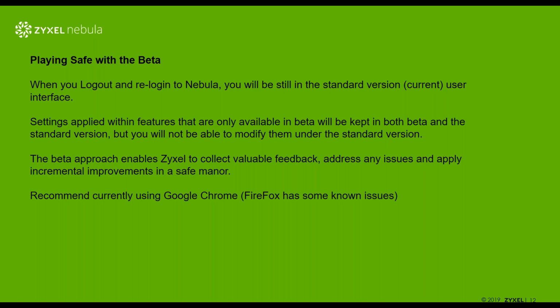We'd like you to feed them back to us. Obviously, then they'll be corrected. And then when we reach a certain point that we will call production, we will remove this beta mechanism and then we will switch the GUI over to the new user interface 2. Obviously, the whole point of this is to absolutely play safe with all of our customers' systems and configurations.